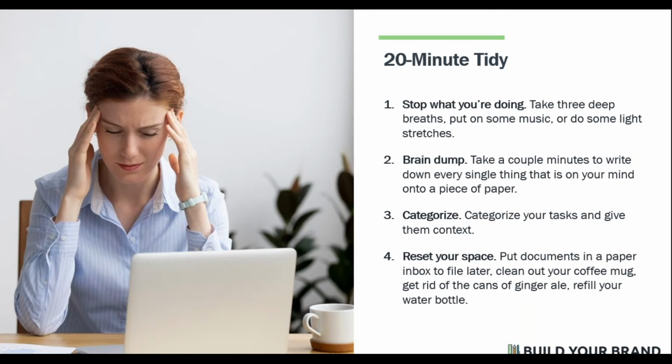So here's how it works. The first step is to stop what you're doing. If you can, let the phone ring and take some time to get situated. This is when you should take 3 deep breaths, put on some music, or do some light stretching. Just try to get your brain out of the overwhelm for a second.